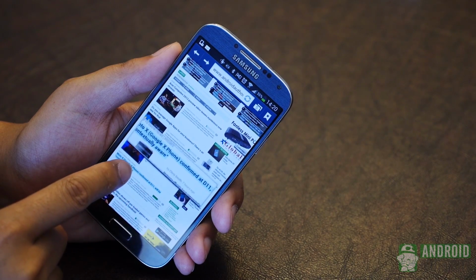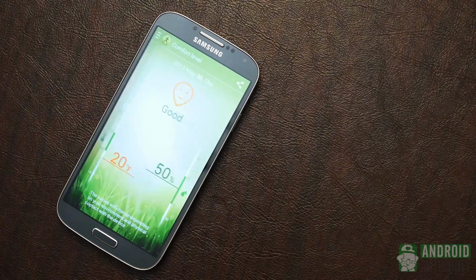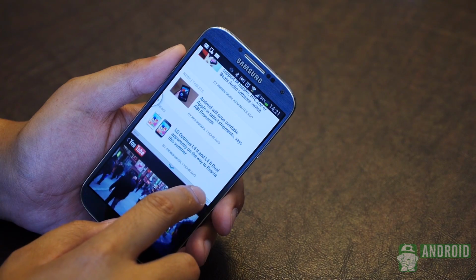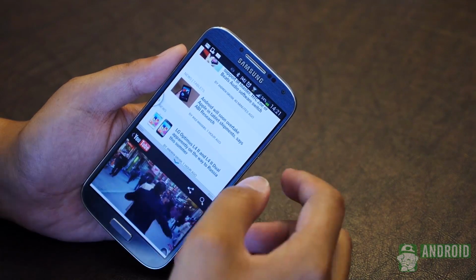There are new applications like S-Health and S-Translator made to make your life easier. These all bolster included features like the split screen, which is a great multitasking tool. You either love or hate Touchwiz, though the new additions definitely give it a freshness that it has needed.